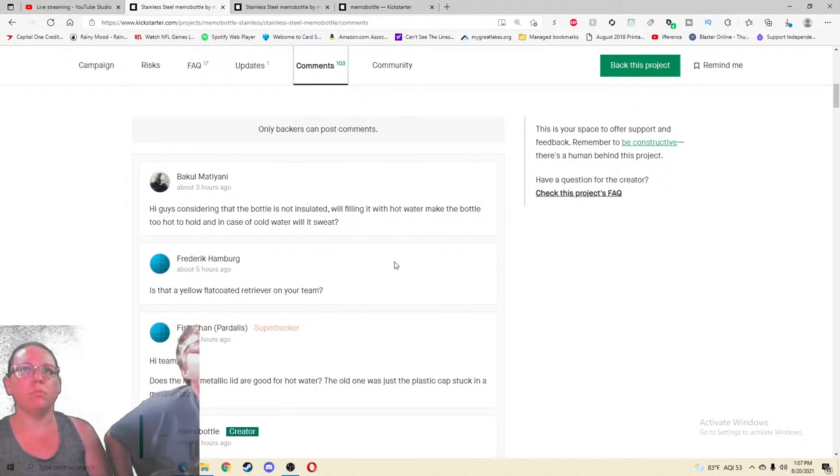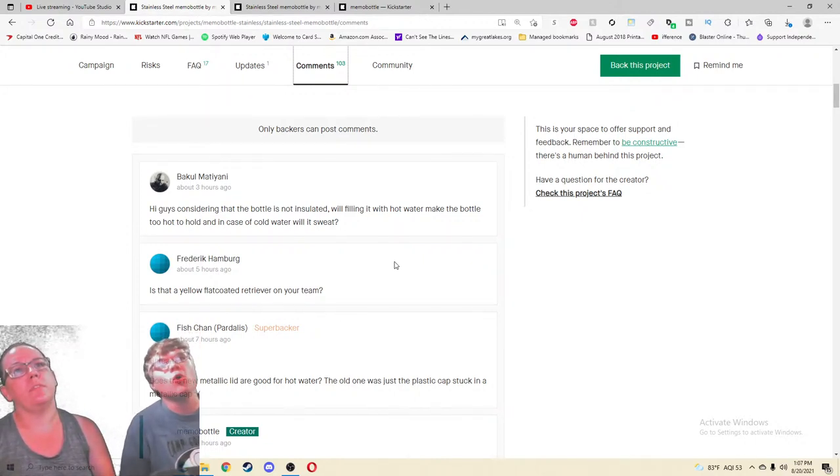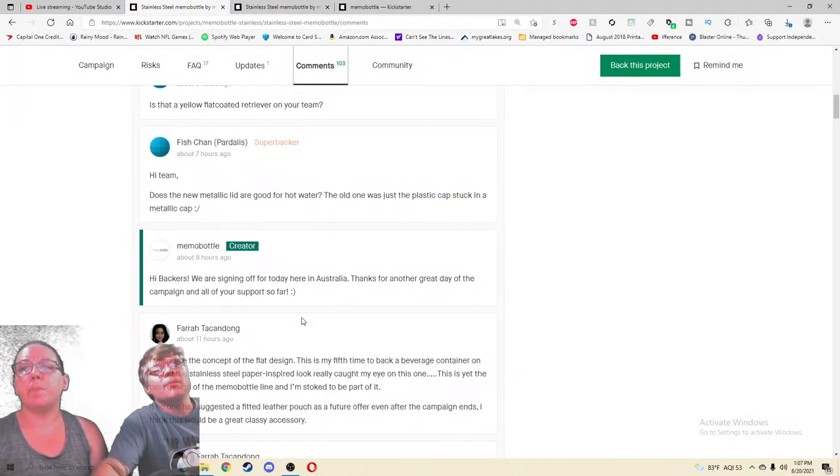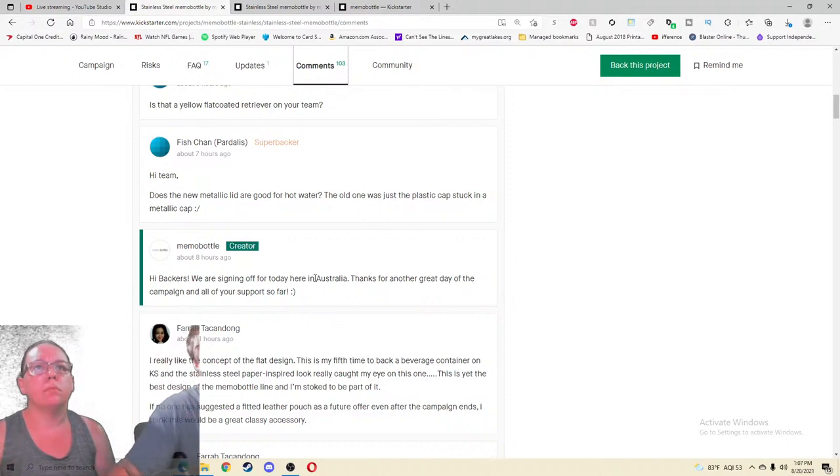Hi guys, considering the bottle is not insulated, will filling it with hot water make the bottle too hot to hold? In case of cold water, will it sweat? Hopefully they get to that. It looks like they are responding to these, which is good. Is that a yellow flat-coated retriever on your team? I don't know what that means. And these people just commented today. Yeah, 8 hours. So that's not too bad.